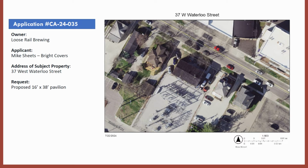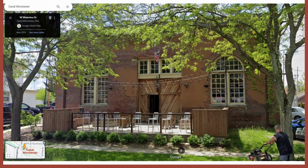The next application, CA 24035 for address of 37 West Waterloo Street. The request this evening is for a new 16-foot by 38-foot pavilion to cover the front patio of the current building. Up on the screen, a photograph here of Loose Rail Brewing Company. This industrial building, just for some quick frame of reference, was constructed in the early 1900s as the electric generation facility for the Scioto Valley traction line that ran from 1904 through 1930.